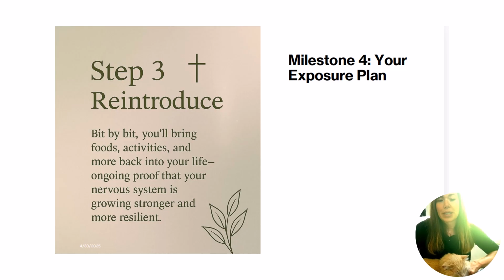And by this stage, your nervous system will be more resilient and balanced, and you'll have the confidence and strategies to handle reintroduction with ease. You'll also submit your next milestone, which is a step-by-step plan outlining what you want to reintroduce. So this will help you shape this plan to make it realistic, doable, and fully personalized to your healing journey. So whether it's getting back your favorite foods, or being able to exercise again, or working full-time, or traveling, this is the stage where we want to build towards those wins and gradually bring things back into your life, but very strategically, so we don't get a nervous system reaction.